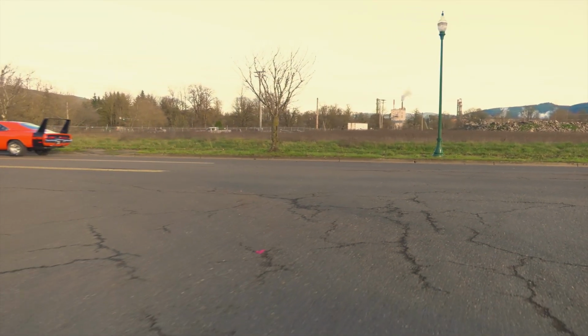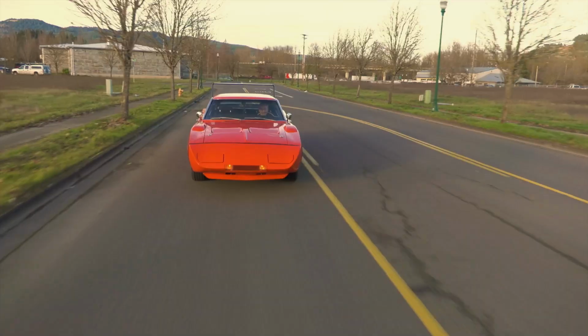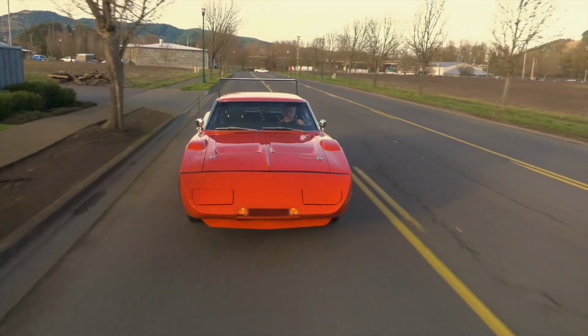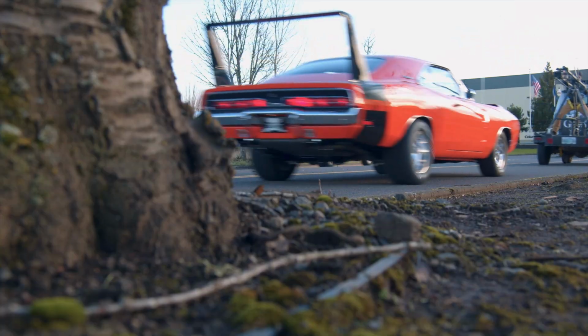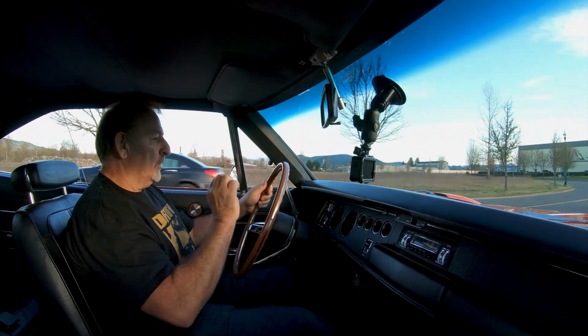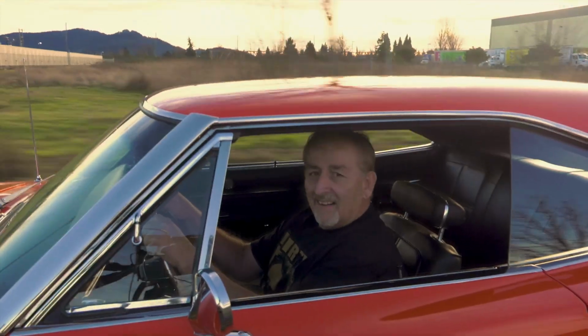Let's run through some manual gears here. Got it down so if you can see I'm in low, manual low. Want to see how it performs that way. That's how I used to drive my old Charger, like it was a stick. Boy, that feels good. Boy, that's a lot of torque. Speedometer, no shaking, no rattling, no rolling, setting right at 25.